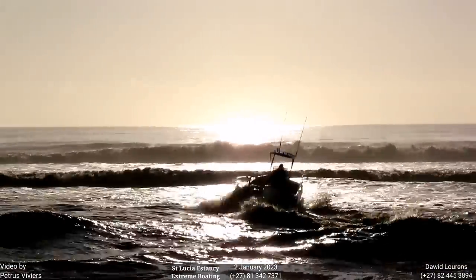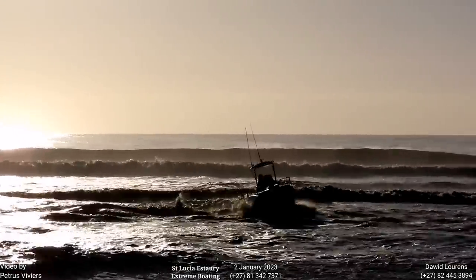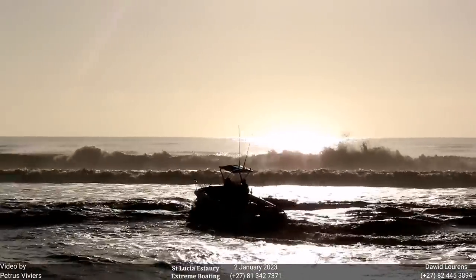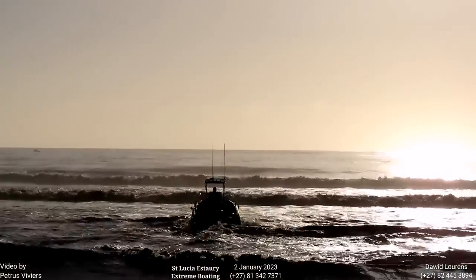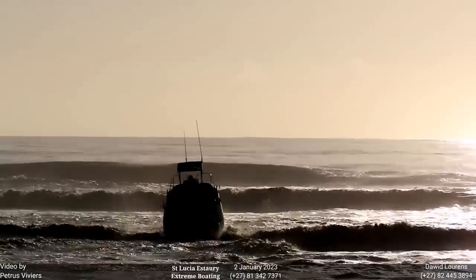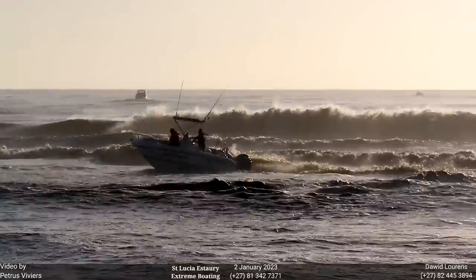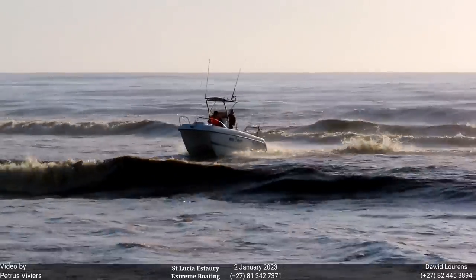Hit that one on the shoulder and it's completely out of focus. Testing the turns of the boat, make sure there's no cavitation. The boat is well set up. Well balanced. Closing up in front of him, turning back. No, he's running north. No, he's turning back.